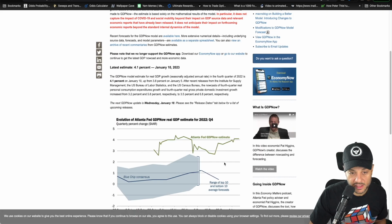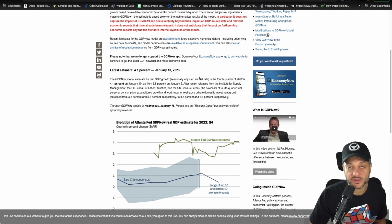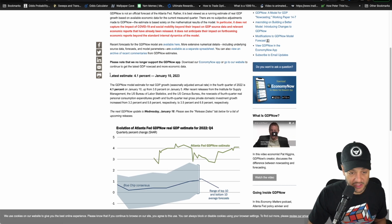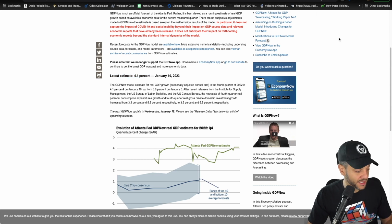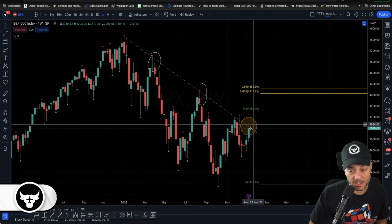However, let's take a look at the GDP. Currently, the Atlanta Fed tracker is showing that Q4 GDP is at 4.1%. That is historically high. That would be one of the best GDPs that this country has seen, especially when we are nearing a recession, right? 4.1% growth for Q4. Obviously, unemployment is still historically low, the lowest unemployment since 1969 at 3.5%. So there is a chance that this next round of earnings actually does not come out as terrible as was once projected. And that would essentially allow us, I think, to break this trend line here.